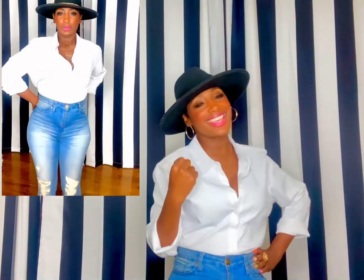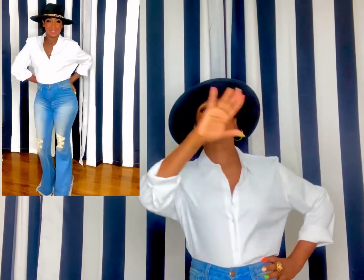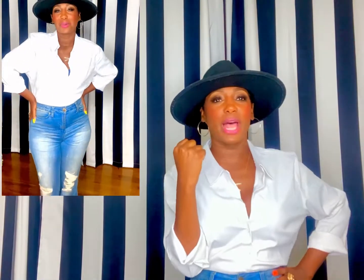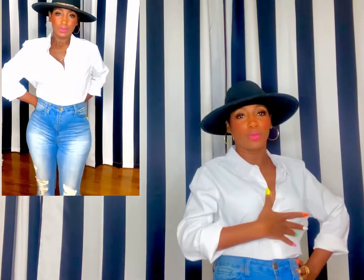So check out look number five. Honey, this is giving. Listen, I went back to denim. We started with denim and we're gonna end with denim. I took these luscious bell bottom jeans. Yes, I did, friends. And paired it with the simple white shirt. Got a bralette underneath.